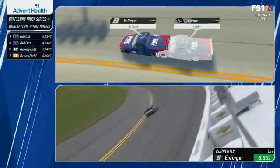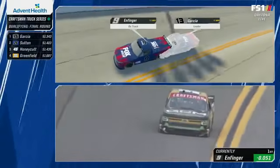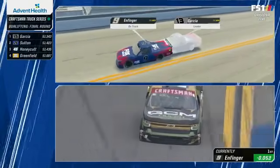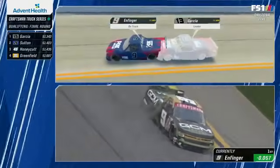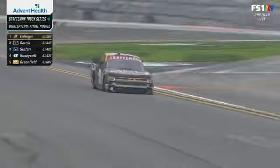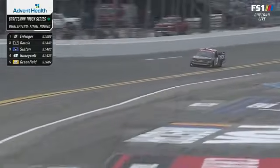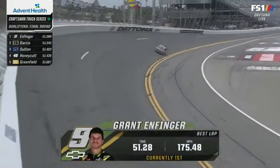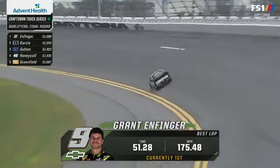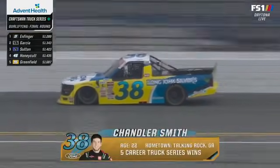You see Grant Enfinger inching ahead of Jake Garcia. We're going in reverse order of how they finished that first round, so theoretically each truck should get a little faster, but it doesn't always work that way. Grant pacing to be the fastest so far. He ran a 51.30 in the first round and 51.28 that round, so pretty consistent. A little quicker each time. 4 trucks still to go. Again, Johnny Sauter will not attempt to qualify here.